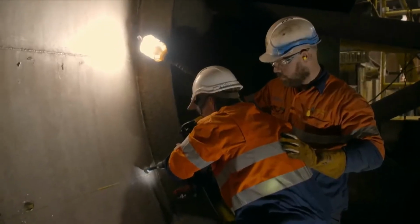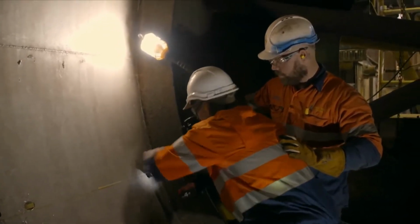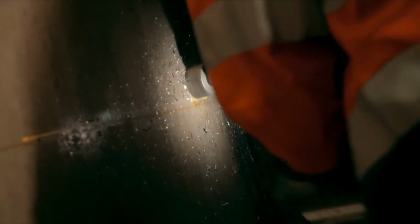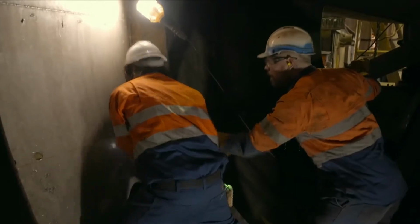The guys swap over, and Dylan takes over the hole cutting. How you going, mate? Get there. Or is he?